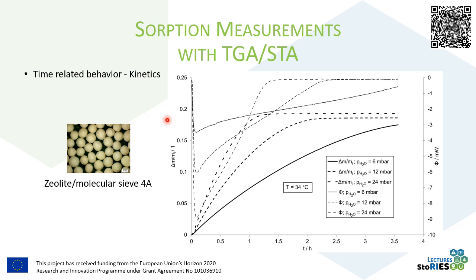Additionally, you also get the time-related behavior, because when you start the measurement, you see the uptake of the water vapor, so the adsorption over the time. And we have analyzed that for 3 different partial pressures, so for 6, 12, and 24 millibar of water vapor pressure. And you see here, for example, with a lower pressure, it takes much more time to reach an equilibrium state in comparison to a higher pressure. For example, here with the 24 millibar, we already reach an equilibrium in the system after 1 hour. So with the STA system, we can also manage to get the kinetic information of the material to understand how fast the adsorption or desorption takes place.